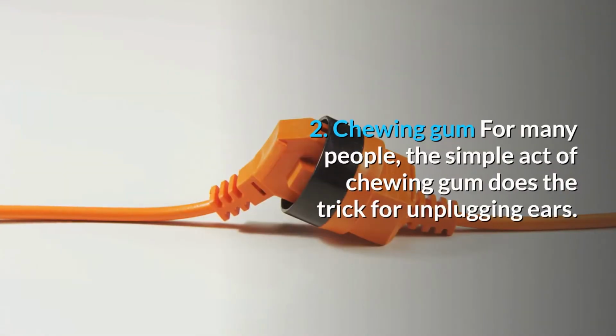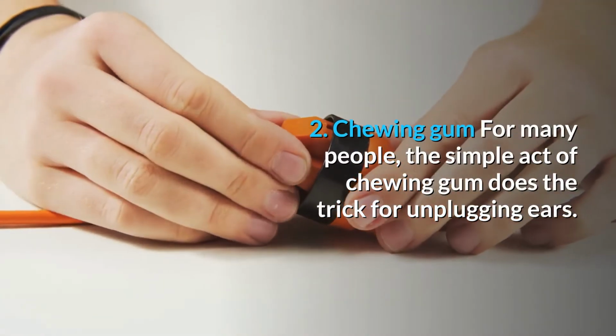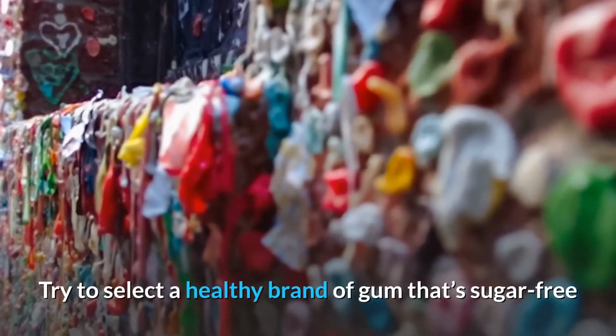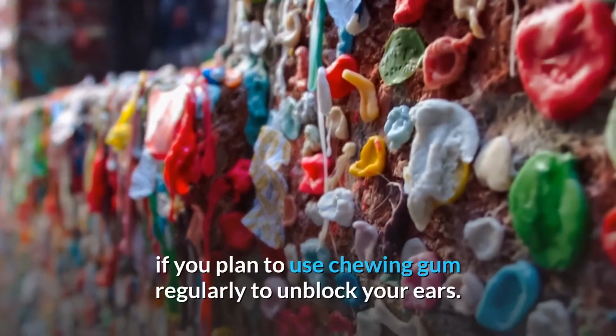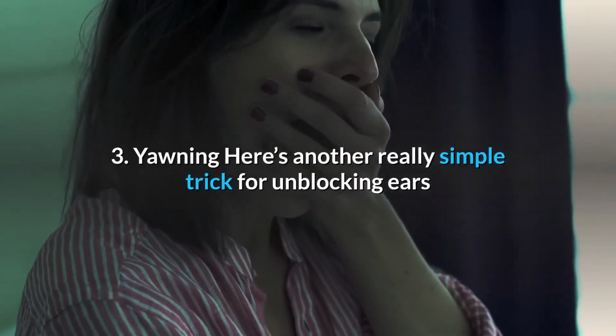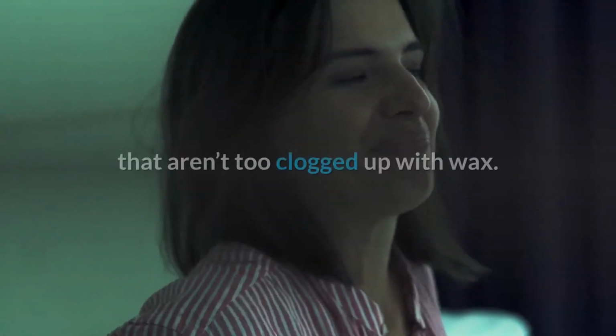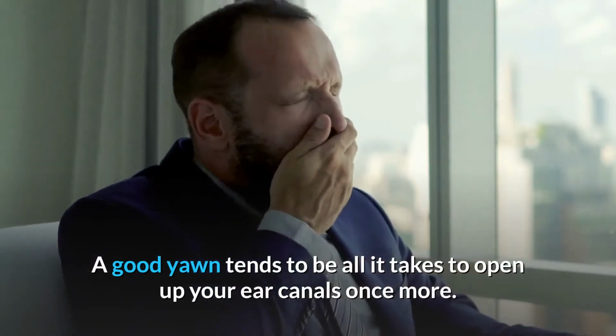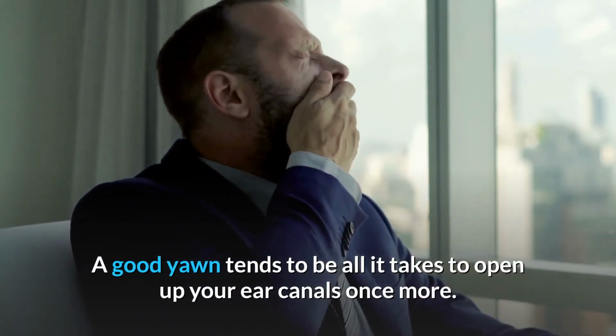2. Chewing gum. For many people, the simple act of chewing gum does the trick for unplugging ears. Try to select a healthy brand of gum that's sugar-free if you plan to use chewing gum regularly to unblock your ears. 3. Yawning. Here is another really simple trick for unblocking ears that aren't too clogged up with wax. A good yawn tends to be all it takes to open up your ear canals once more.